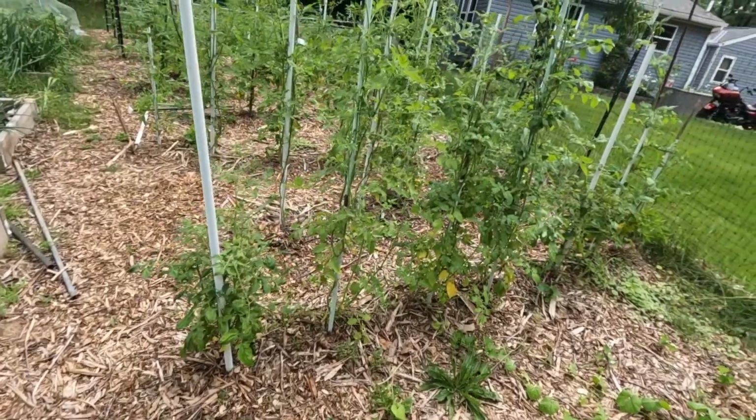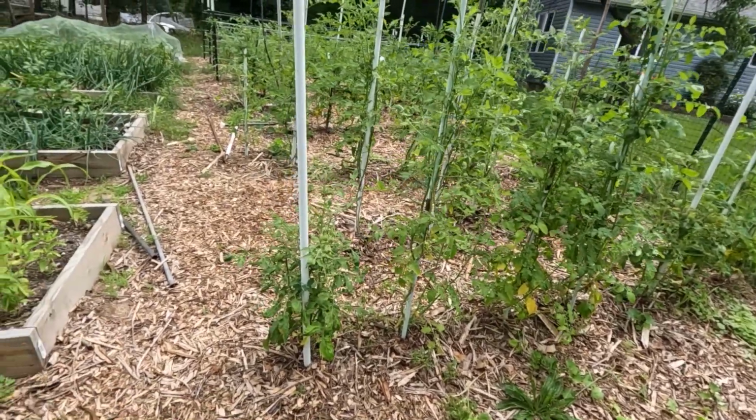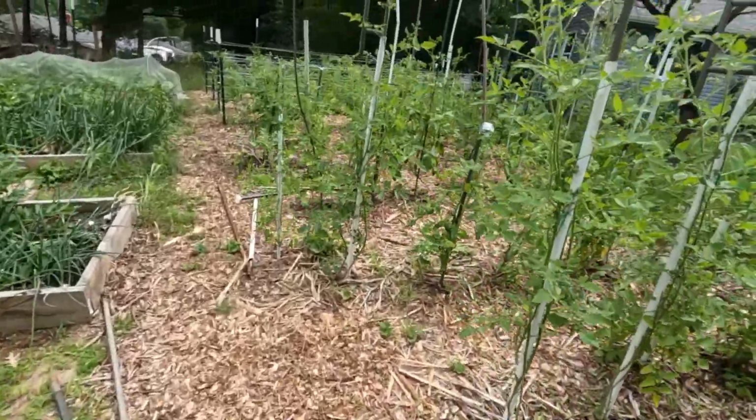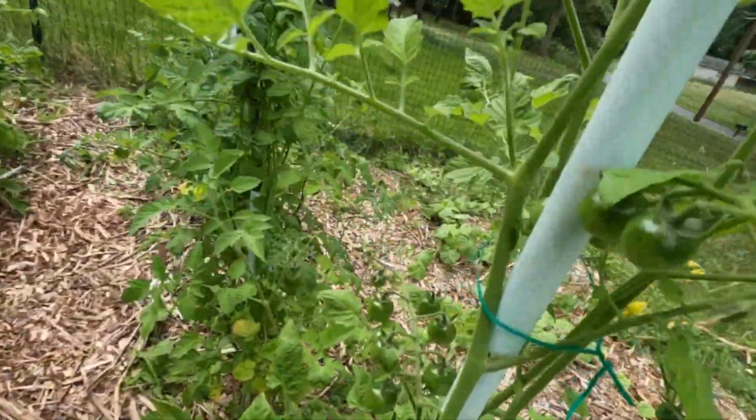I have my tomatoes up here. My tomatoes this year, even their stems are so skinny. Yeah, tomatoes this year are a problem too. But they are producing, especially the grape ones.